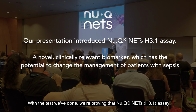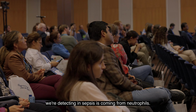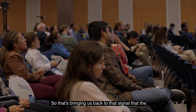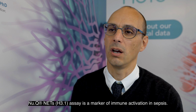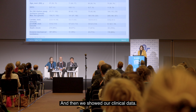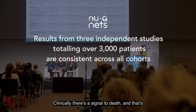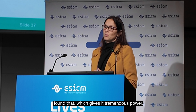With the test we've done, we're proving that the H3.1 we're detecting in sepsis is coming from neutrophils. So that's bringing us back to that signal that the H3.1 is a marker of immune activation in sepsis. And then we showed our clinical data. Clinically, there's a signal to death, and that's across 3 distinct data sets. So independently found that, which gives it tremendous power.